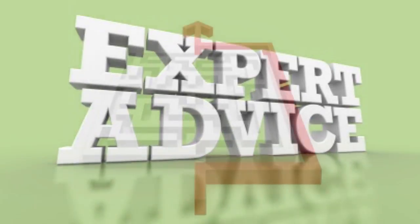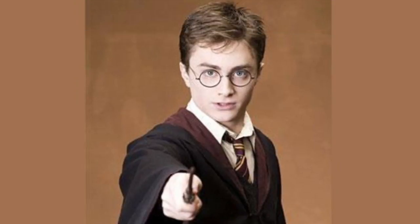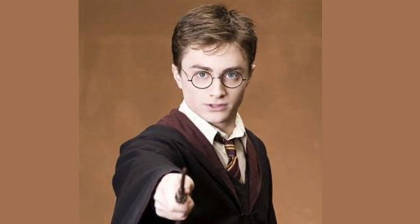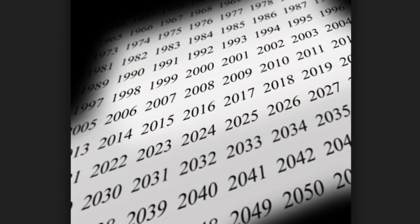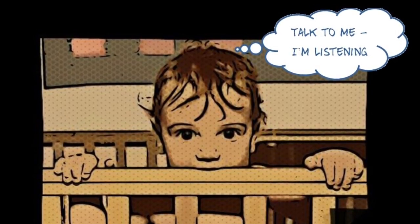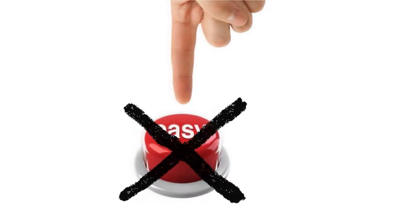The first thing to say is that there are no shortcuts. You can't wave a magic wand and learn English in 2 weeks or 4 weeks or 6 weeks or anything like that. Learning English, or any other language for that matter, requires a lot of time. Think about how long it took you to learn your first language. Where language learning is concerned, there is no easy button to press.